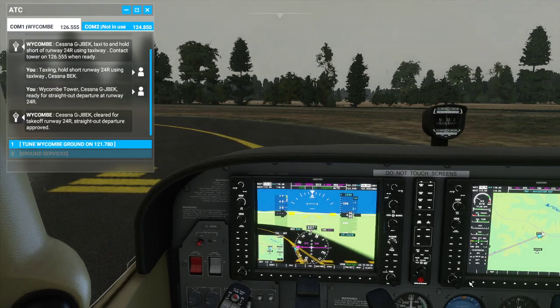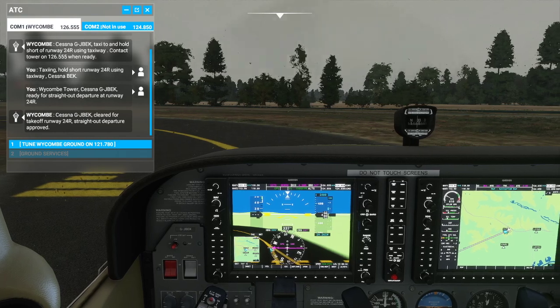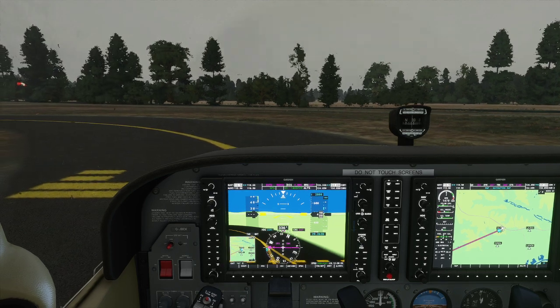Cessna Juliet Bravo Echo Kilo, cleared for takeoff runway 24 right, straight out departure approved. Cleared for takeoff runway 24 right, Cessna Bravo Echo Kilo.